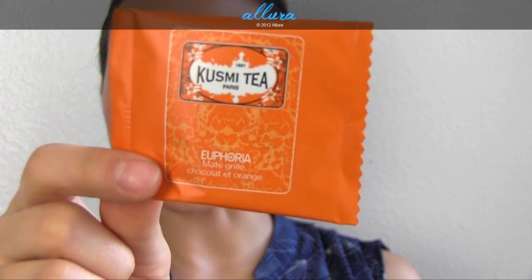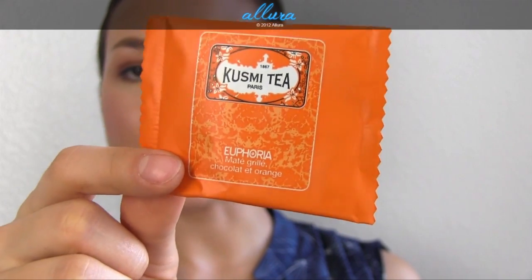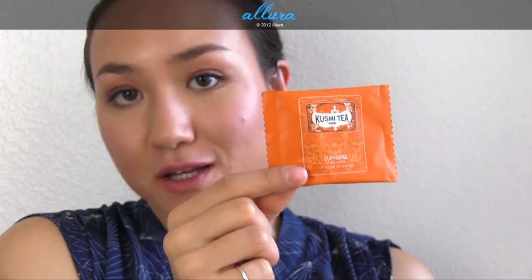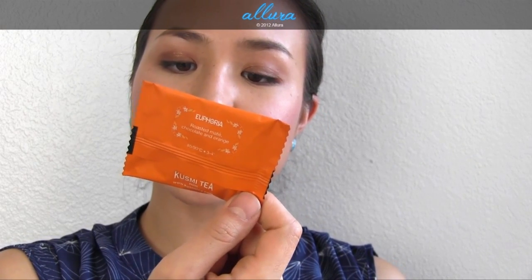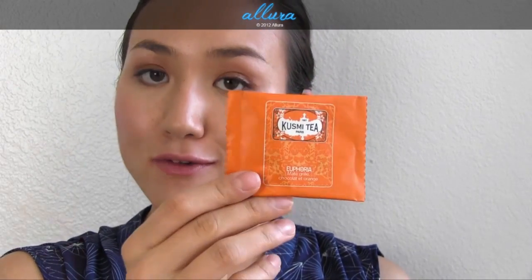And then something a little different is one tea bag from Kusmi Tea. Again, I suspect you'll get a different flavor just depending on which box you get. The one that I get here with this box is a chocolate orange flavor. And apparently this is sort of like an extra that Birchbox throws in.